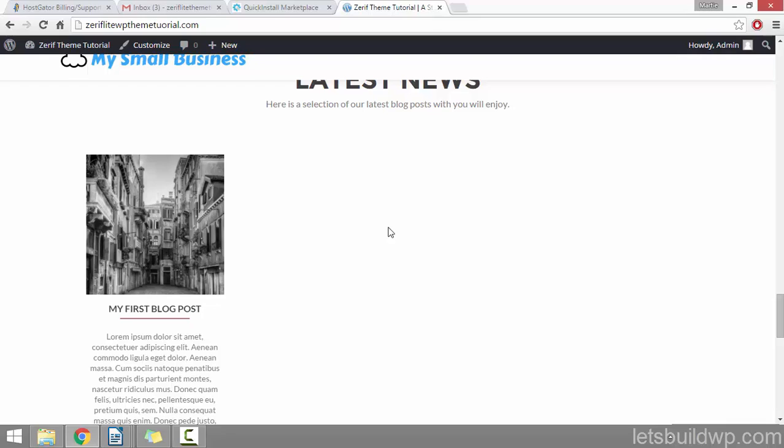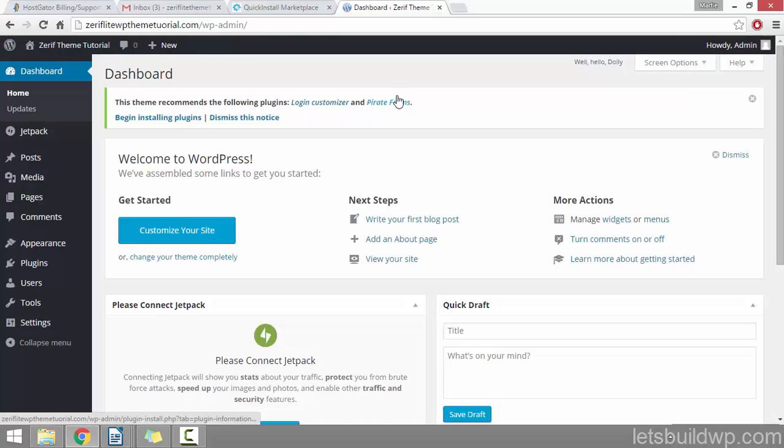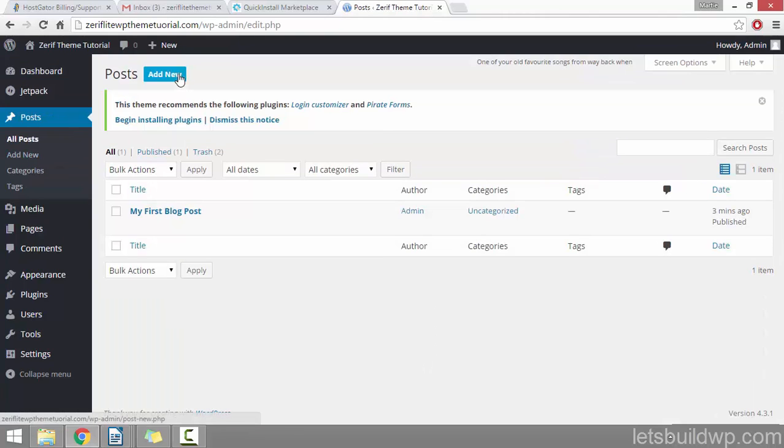So that's how easy it is to add blog posts to our website. I'm just going to run through the same steps once more, and then we can move on with the rest of this tutorial. So to add blog posts to our website, we just need to click our site title at the top to visit the dashboard. Then on the left hand side, click posts, and up at the top, click add new.